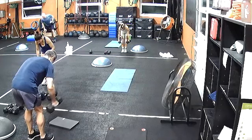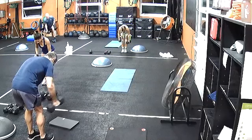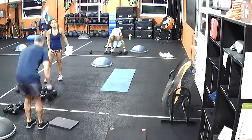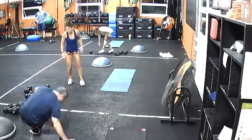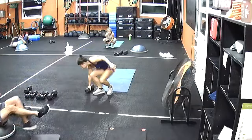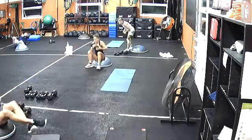Good work. If you've got 2 dumbbells, you can do it. If you've got 1 heavy one, you can do that. Whatever you want. All right. Now, grab that dumbbell sitting down. We got our Russian twist. You can do that on the BOSU, yes. All right. Monkey see, monkey do.